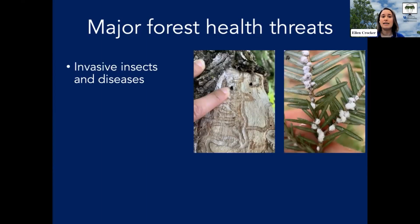So these might be things like invasive insects and diseases. These 2 pictures show 2 different invasive insects that cause major problems in our state. I'll talk a little bit more about one of them, the emerald ash borer. But this other one is the hemlock woolly adelgid. Both of those are invasive. They're from somewhere else in the world. And when they came here, our trees don't really have defenses for them, and they're killing them off.